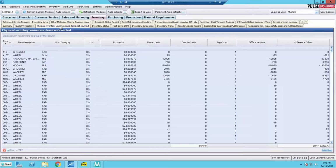And then the other one is this report here, which is the variances combined with items that did not get counted. And this report is unique in that Macola's standard items not counted only works after you post, and you need this ahead of time. And we also have variations of this if you have items that are lotted or items that are serialized, that will show those fields as well.